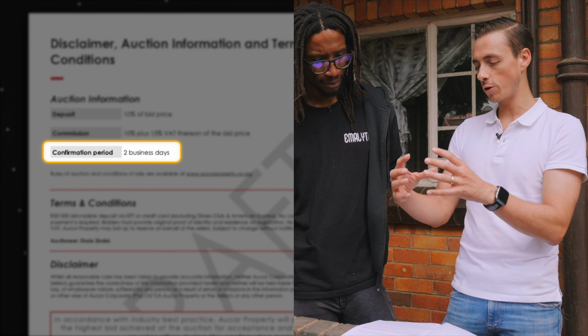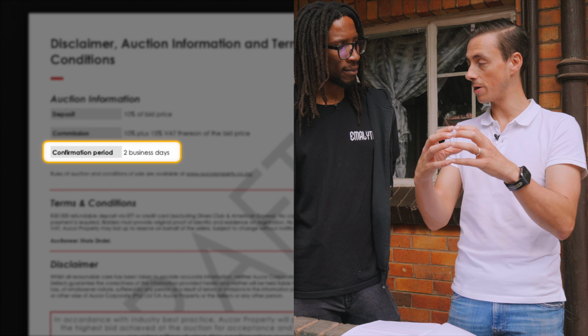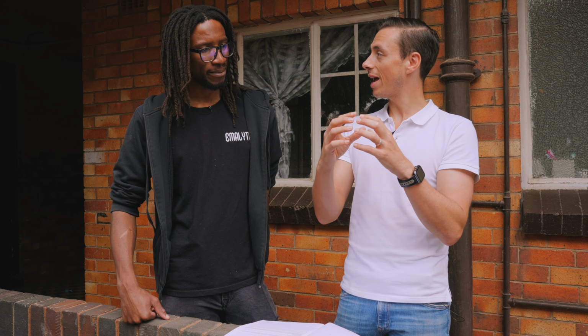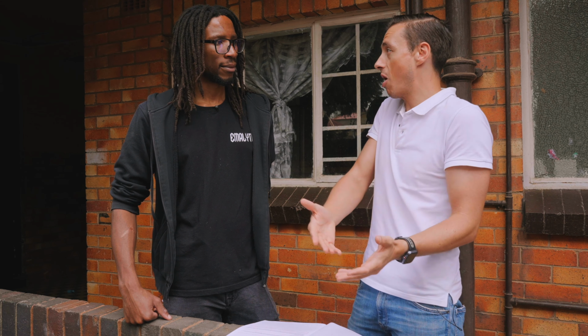So what that means is if we're successful on the day at auction, we bid and we win, that's not a guarantee. The agent then takes that to the seller and says, listen, this was the highest bid we got at auction. This is what the market's saying. You've got 48 hours now to decide yes or no. So bidding successfully at auction doesn't mean, okay, done deal.